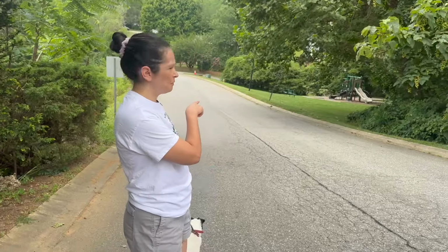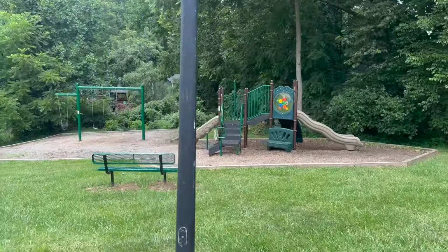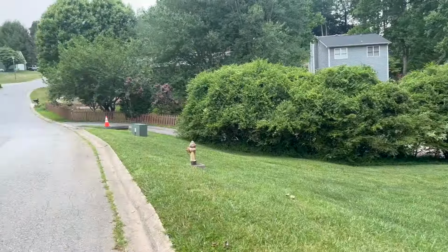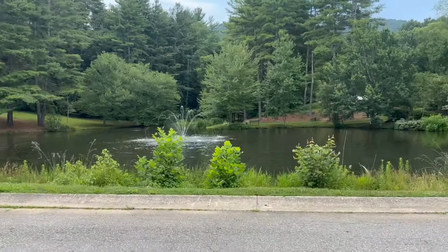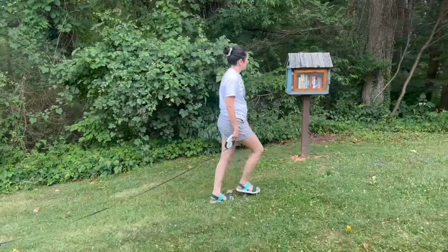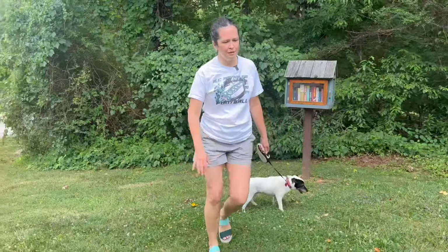So here is that playground that is actually pretty new. They just put it in, I want to say a couple of years ago, here right across the lake. And we're just gonna go on one giant loop and I'm gonna show you different styles of homes that are available here. Little local library, take a book, put a book, and I mean, that is not new. I see it in many different communities these days.